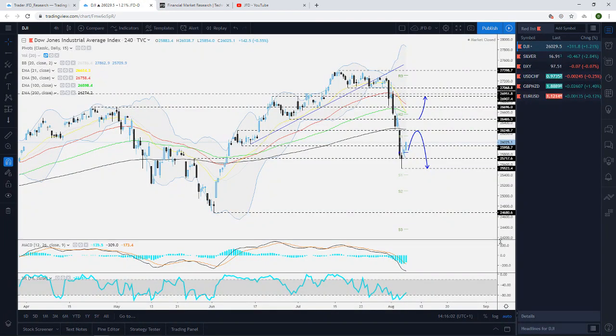Now the first one I want to touch on here is the Dow. Now of course, looking at this picture yesterday, the US equity markets have closed in the positive territory, and you can see that here. But looking at the cash index right now, we can see that it is moving away from this level here. Because yesterday, as you know, the index closed above the 26,000 level, so just slightly above that.